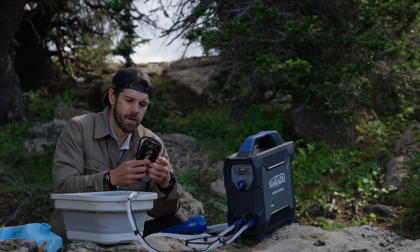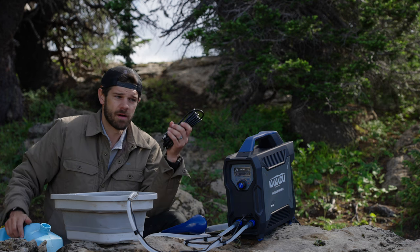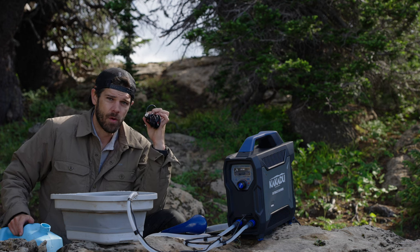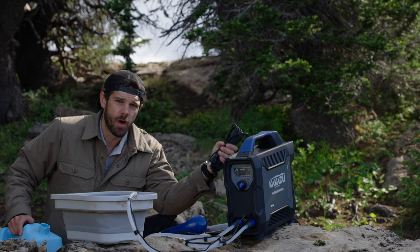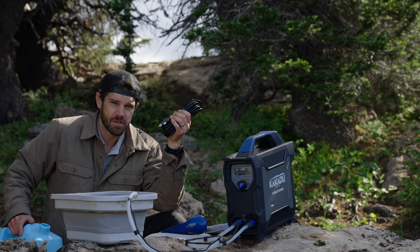I forgot to go over the power cable. This thing looks like it's probably 15 feet long or something. So even if you have your shower tent away from camp, you plug it into 12 volt. And like I said, the shower will run off of just this if the battery's dead. And then you can just leave it and it'll charge itself back up.